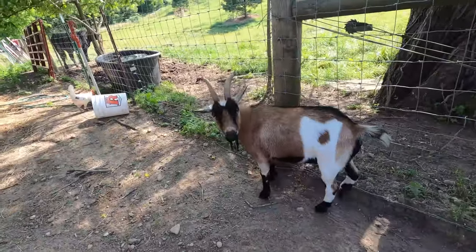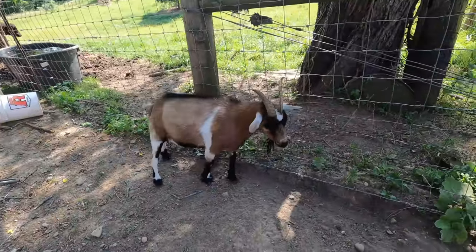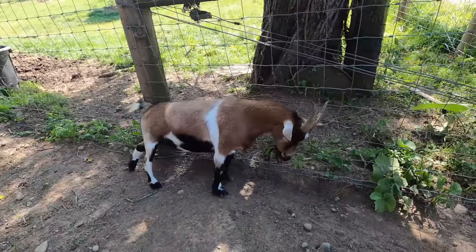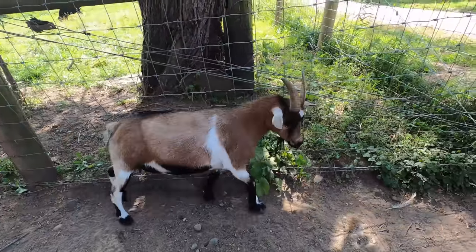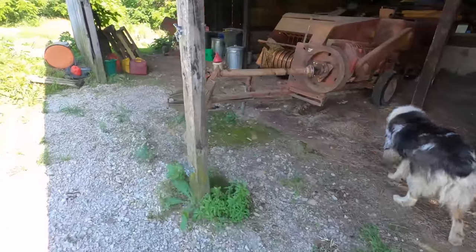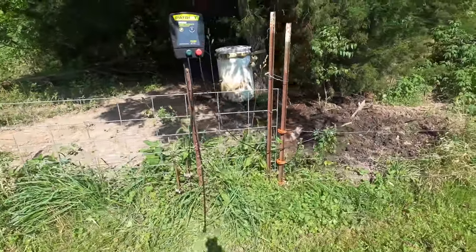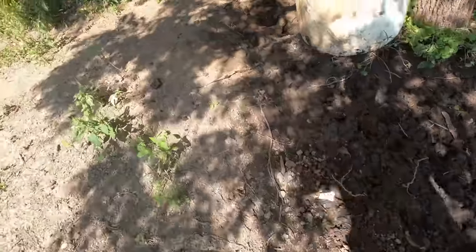That's how you stretch out a fence. Rubbing on my fence. Yep, stretch it out. Bow my fence out. I see how you are. You don't care, do you? Time to go to the pigs. We'll unplug their charger. I hear pigs.